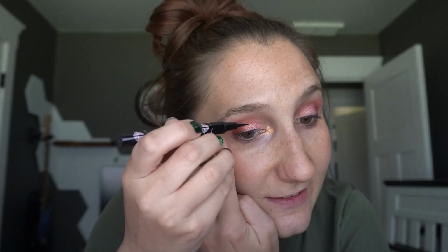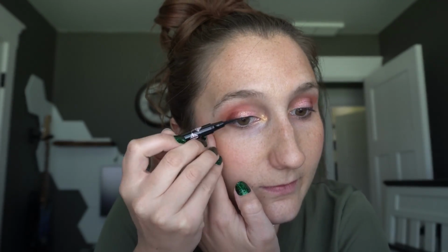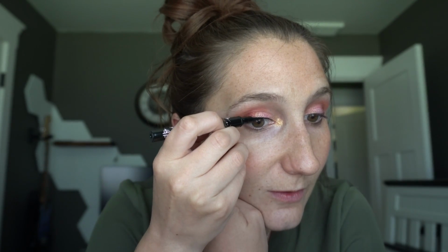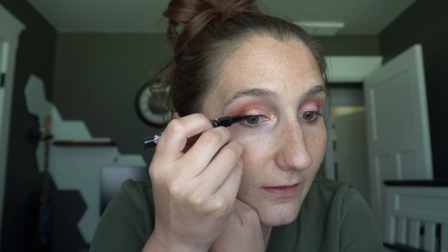Now we are gonna play with the Galactic eyeliner. We're gonna see how this goes. Let me pull my mirror a little closer here. I like that it is a longer felt tip on the end here. Sometimes when they get real short, they get super difficult to work with. This isn't doing too bad.